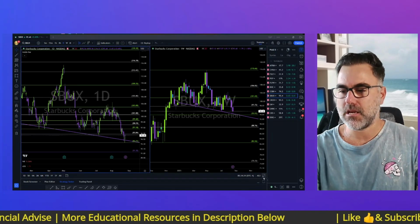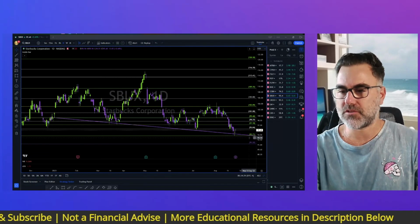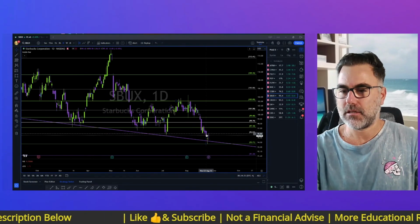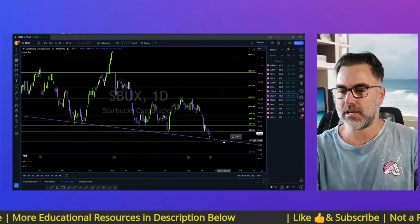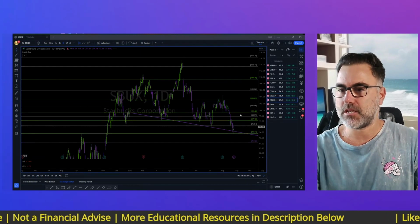On the daily, zooming in, we have two consecutive dojis off a trend line. We can start our long position above 96. We have all the levels to the upside as future resistance, and we can use this trend line together with the 93 as our risk management.